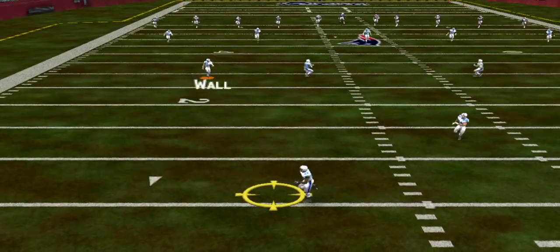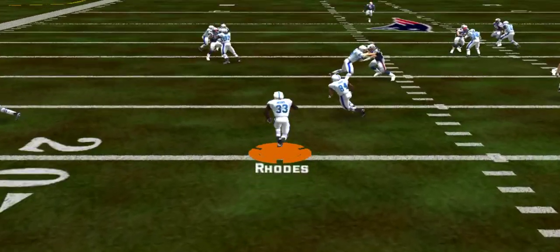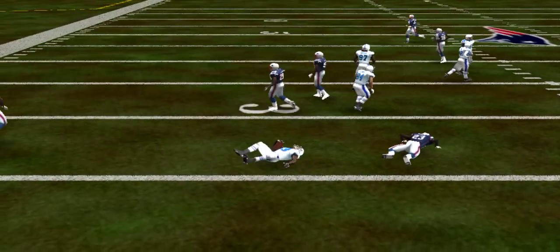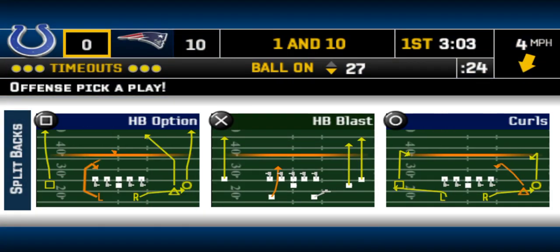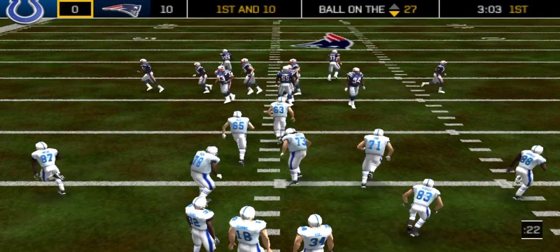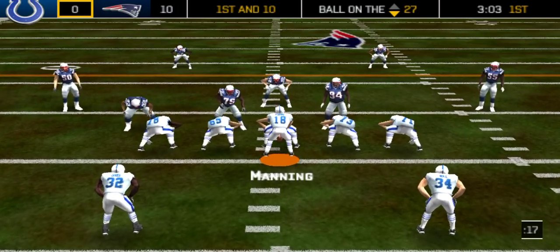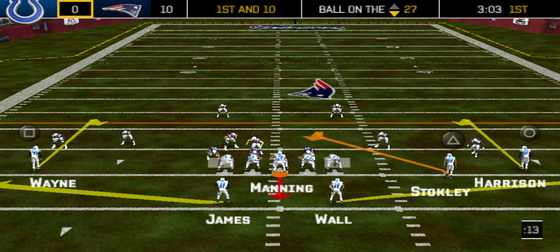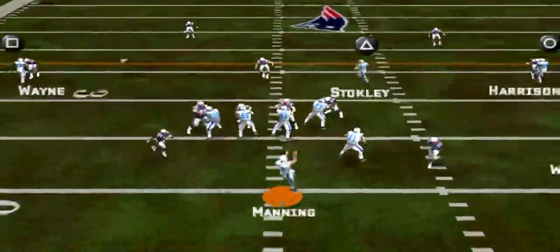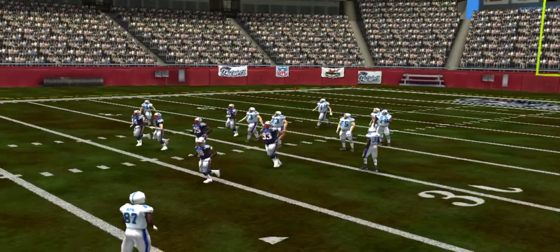They'll return this one. This one is handled by Rhodes. The 20. The Colts will start this drive from the 27-yard line. Ball on their own 27. The Pats come out in a nickel package. Off his back foot. He hits his receiver. Wilson makes the stop. Perfect spiral on that pass.